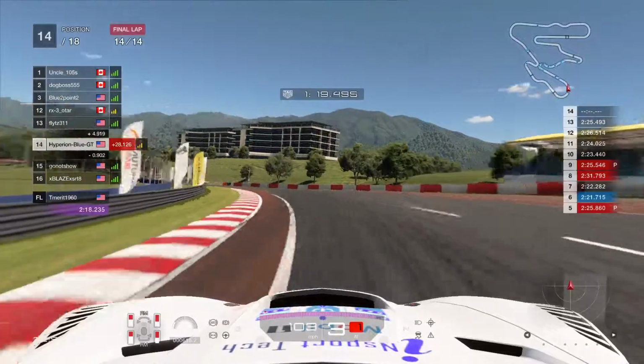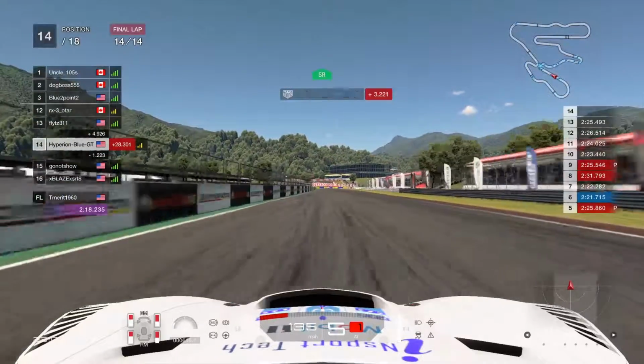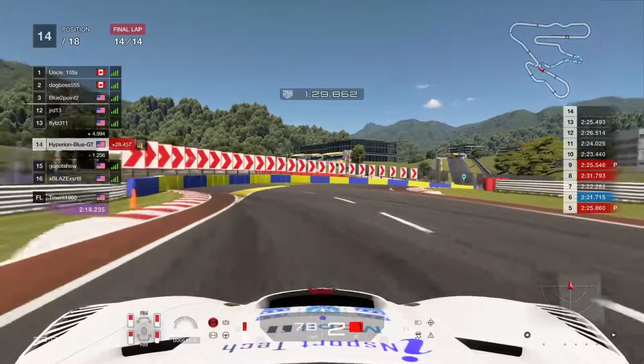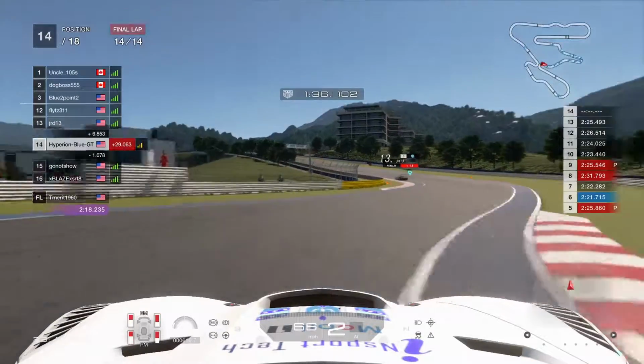Dog Boss 555 is about to stay in second place, and then Blue 2.2 is now going to take that hairpin. It looks like this is going to get everything. We might get nearly there. Uncle 105S is about to take that one last chicane, and then the final turn is going in.